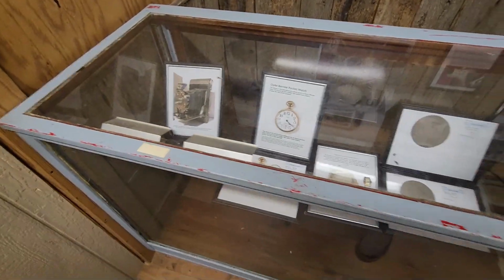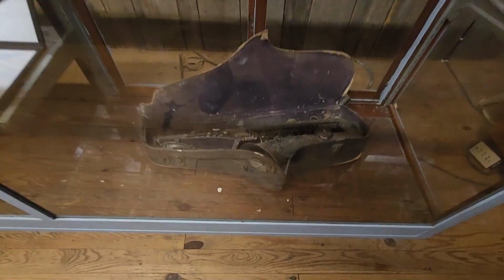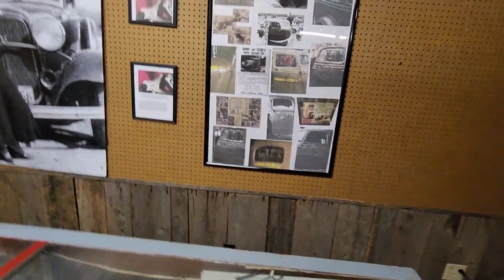And then here we've got a lot of other things. Watches. There's an old saxophone that you can see there. Not sure of the significance on that. If any of you guys know, let me know down below in the comments.